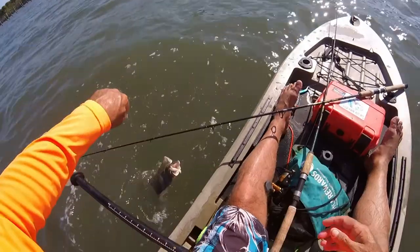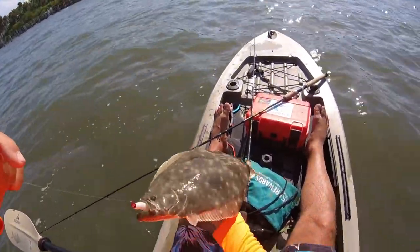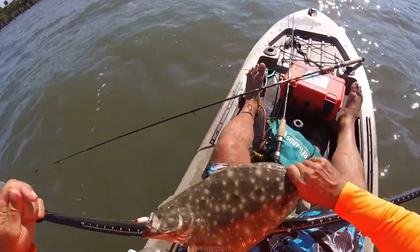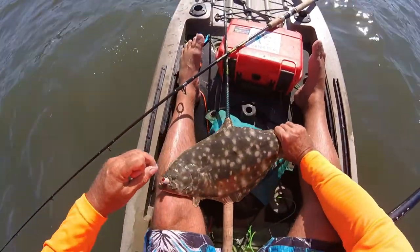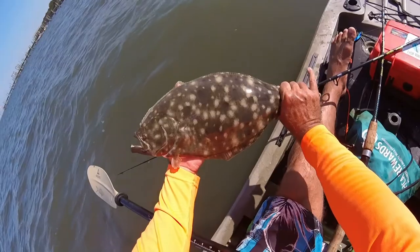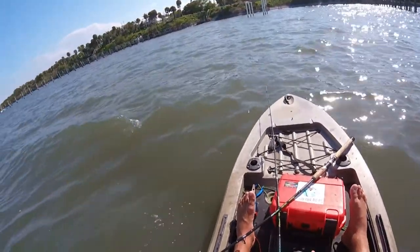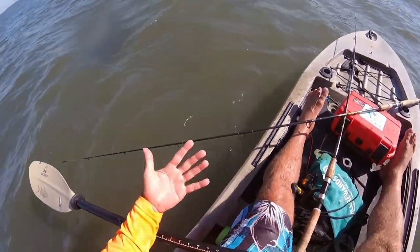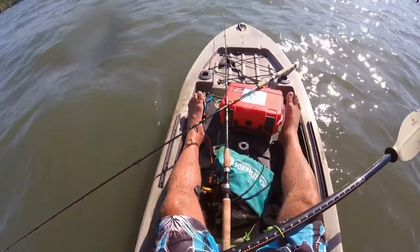Come here, dude. Oh, stop. Come here. Look at him. How big is this feller? 18 and a half. Look at that bad boy. He's pretty. All right, let me get this out of you. Good looking fish right there. All right, I'm gonna let you go. Alright, here you go, fella. See ya. Oh, well, thanks. Thanks a lot, dude. Should've eaten ya. Alright, let me clean everything off.